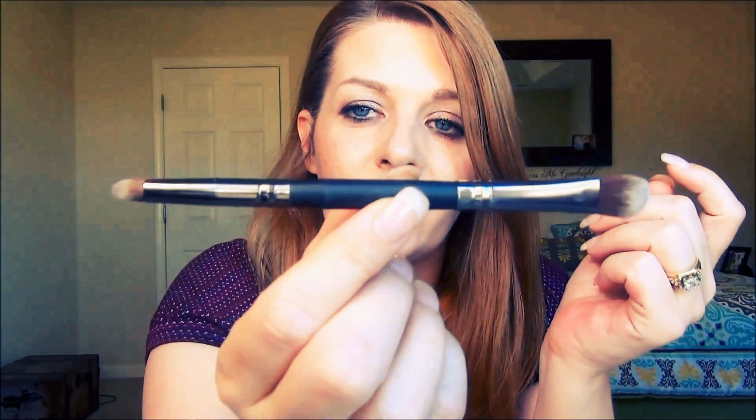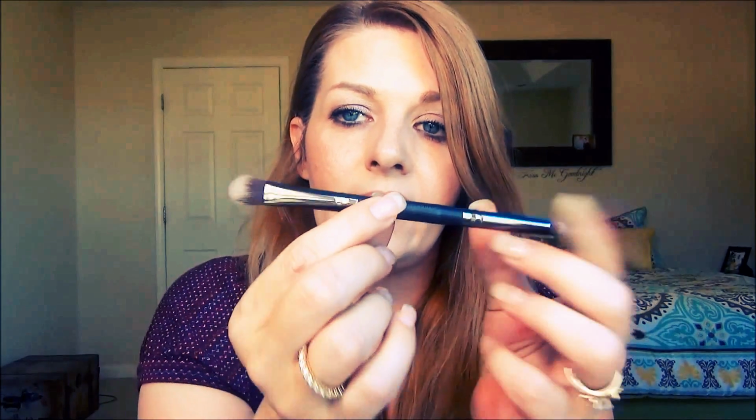I love dual-ended brushes, except it's not easy to store them. You always have to store them laying down. But it's still really nice. It's convenient, and it's nice to have two in one.